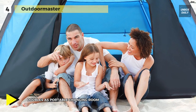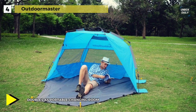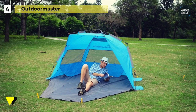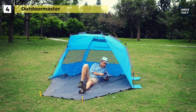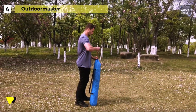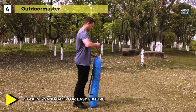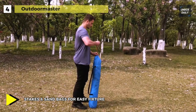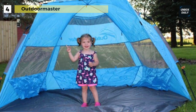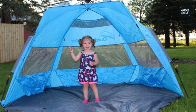Also, this tent can comfortably fit 4 persons, and 3 windows provide ample ventilation. It has a zipper mechanism that is required for privacy purposes, especially if you are in a crowded location. Plus, the stakes and sandbags help in fixing the tent securely to the ground, especially during windy days. The unique specialty of this tent is that it doubles as a portable changing room, and you can carry this tent easily on all of your adventures, as this tent is lightweight.